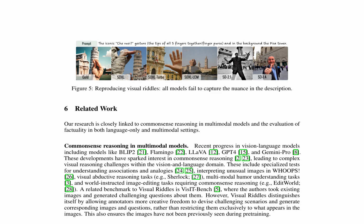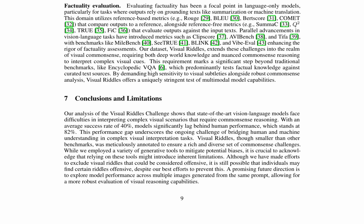The dataset is compared to existing benchmarks, highlighting its unique focus on visual common sense and its stringent test of multimodal model capabilities. The Visual Riddles challenge is analyzed, showing that state-of-the-art models face difficulties in interpreting complex visual scenarios, with an average success rate of 40% compared to human performance at 82%.